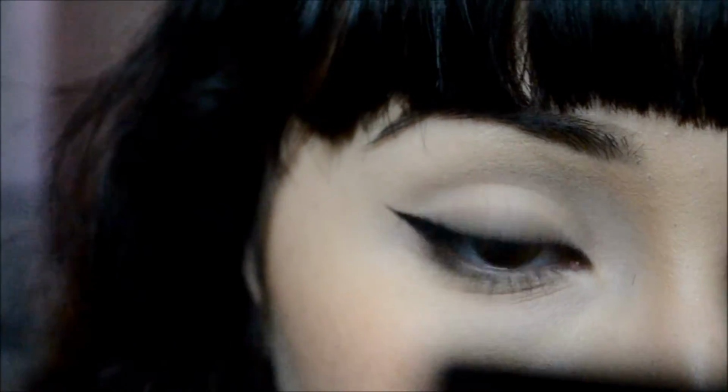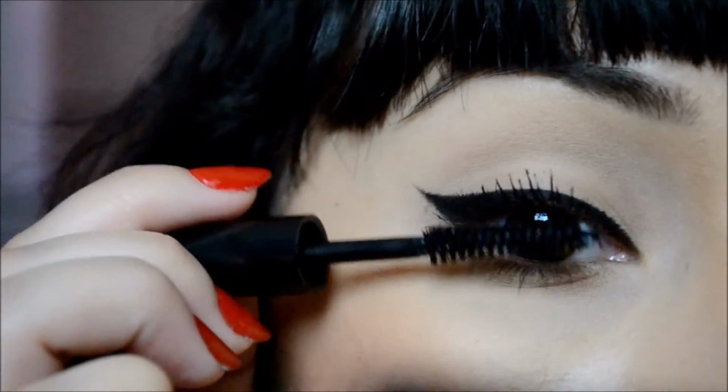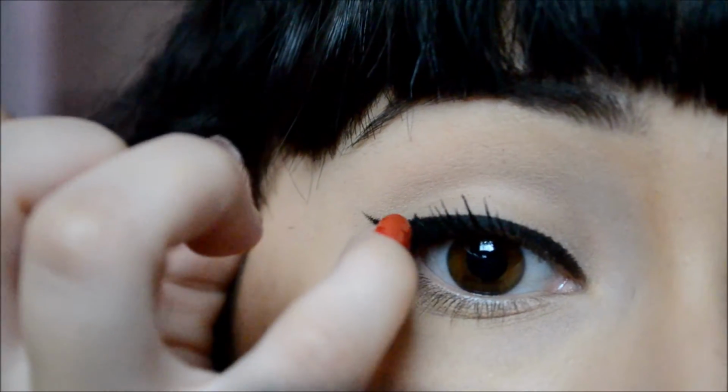Now overall, I haven't tried out the shampoo or conditioner, so I don't really know how I feel about it, really. But the mascara from the whole bag is my favorite out of everything. And the eye pencil is really nothing special, so it's probably gonna smudge. I can see it now, my eyelids are already transferring it.